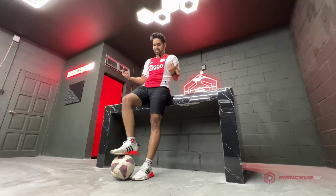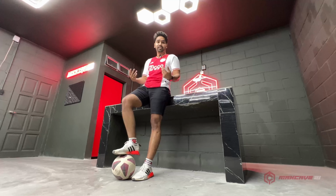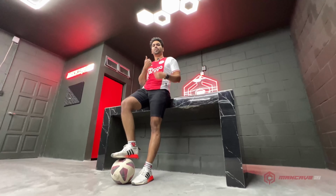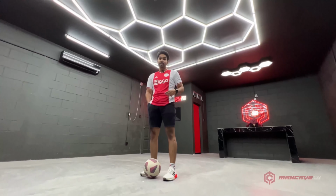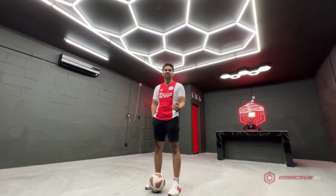Next one we have is the Ajax home jersey kit. I love this design, guys. It's super simple, minimalistic, with the color of plain white with red in the middle. Take a look closer at the V collar. It's golden and white, it looks like I'm putting on a medal whenever I'm on the pitch. I love the color combination for this jersey, which is white, red, and gold. So red symbolizes the bravery of a warrior, whereas white symbolizes the perfection of gameplay. And not to forget, the gold symbolizes the success and victory of this club.